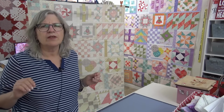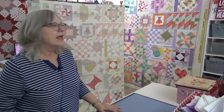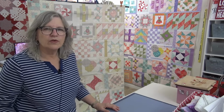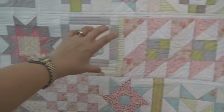And there's lots of different methods for Quilt As You Go, meaning you're quilting in segments. And so I did a bunch of different quilting styles on the blocks for this one, and I want to show you with the other camera so that you can see it. Let's do that. How I did the Quilt As You Go was in rows.